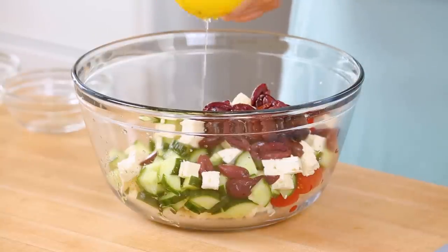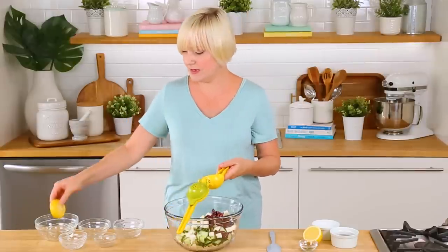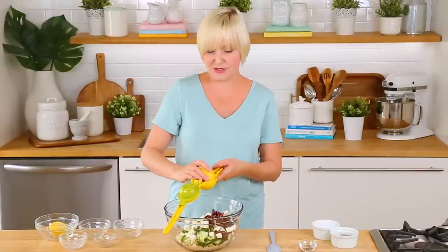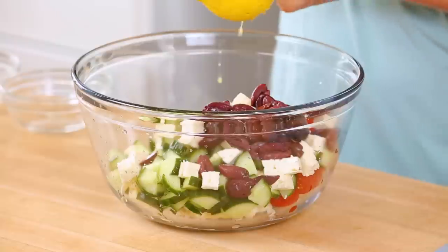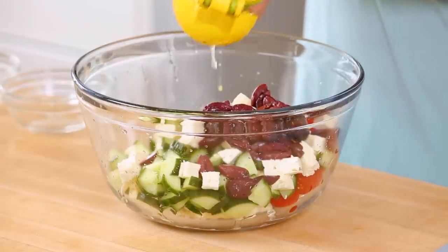This is definitely a job for your citrus press. In my opinion, I love my citrus press and I will never hand juice lemons ever again because the citrus press just does the job for me and I never have to worry about it.